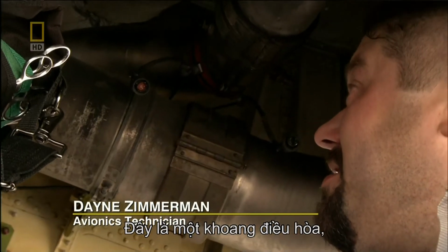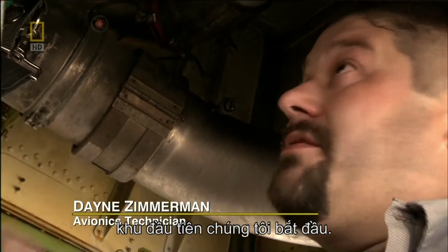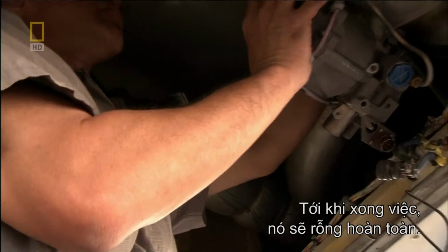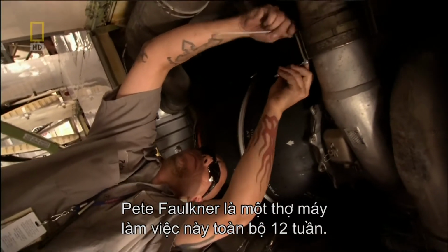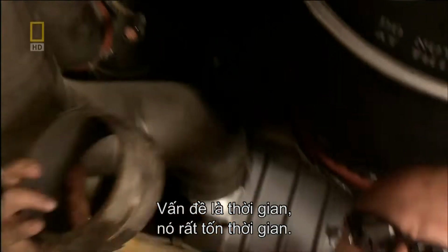This is an air conditioning bay. This is one of the first areas we start in. And by the time we're done, it'll be completely empty. Pete Faulkner is one of 5 mechanics who's on this job for the full 12 weeks. It's just time consuming.